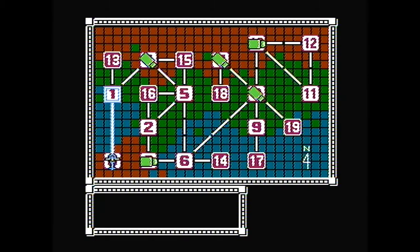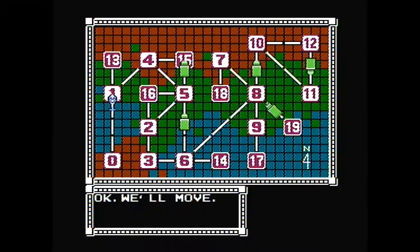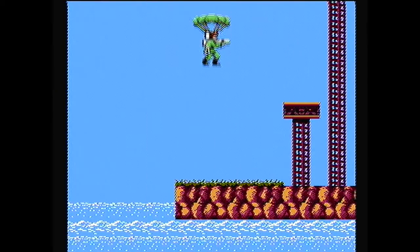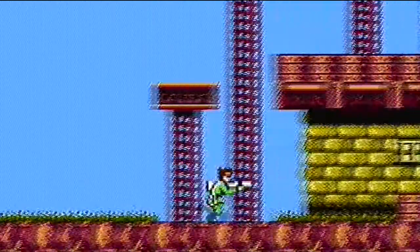Alright. So the game begins with this cluttered map screen that sort of looks like a weird board game or something. It's a bit confusing at first, but I'll explain it as we go. For now, we just land in Area 1, the first level. The gameplay here is one of the most original I've seen in a video game. So, how many side-scrolling platforming games do you know that don't have a jump button?